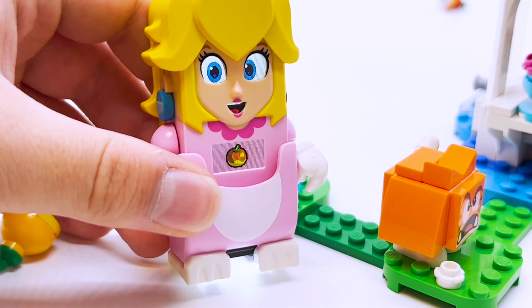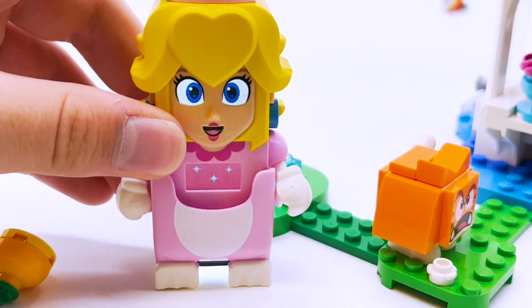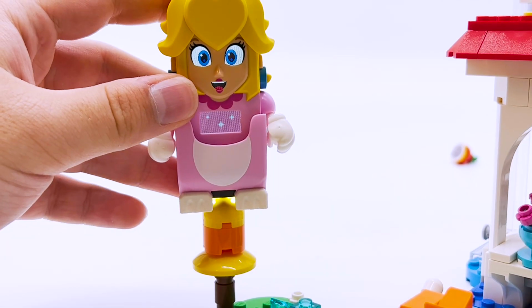You can turn Peach down to have her eat it. You can see you have the sparkle effect, and then you stand on yellow, but there's not much in the set, so we'll stand on top of the tree. And there you go, you can see you get a few bonus coins for that.